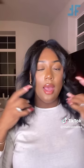I literally never curled my hair with a flat iron before. I mean, this is just like a sloppy version of it. Like, I definitely can do better. Why the fuck you lying? I feel like a Bratz doll. Baddie gon' get what she like. So what's your sign? Cause I like you.